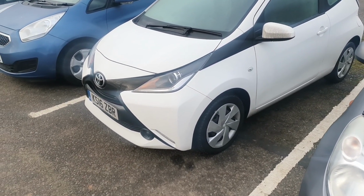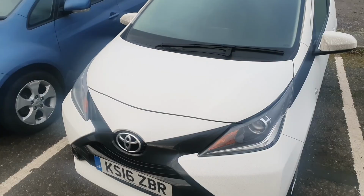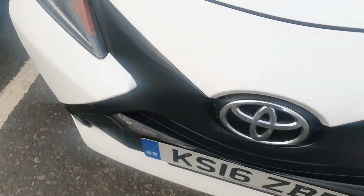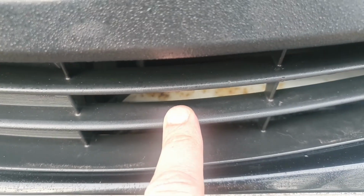They wanted to come and view it yesterday, but obviously we were out when we went to pick up the A3. The only thing on this one I'm in two minds about is the little stone chip there, and it's gone a bit rusty. And in here, in the grille, can you see there's a bit of rust? A bit of a design flaw, to be honest.